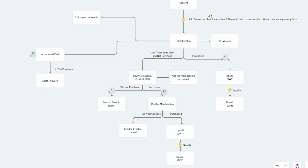The one thing that I did forget to mention earlier on, if you are a high ticket membership and therefore you're adding in a conversion tool, you want to make sure that we are creating a waitlist for this membership and that we are opening spots up, say on a quarterly basis or whatever frequency you decide. This is going to help create, I want to call it like a backup, but essentially we're creating a lineup for people to enroll into the membership, right? It creates a lot more urgency, FOMO, and excitement around the membership itself. And this allows you to really create a sales season in your business for your content as well.